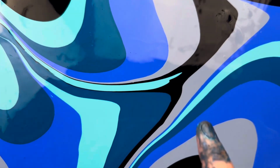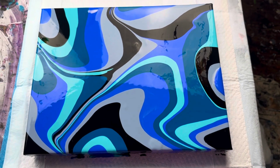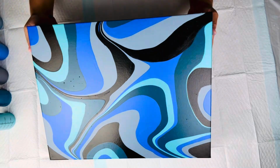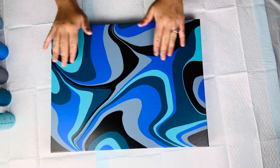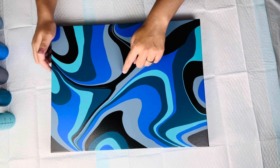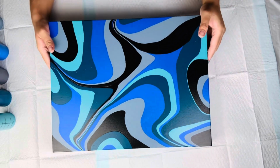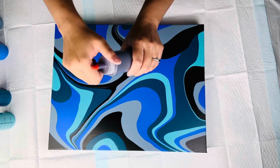And next, I will share the colors that I used to dot on this piece. Here is the dried acrylic pour background that I created. It dried really well and it has a nice shine to it. And those are some of the areas that I adjusted with a paintbrush and just kind of made my lines a little bit crisper. So now I am ready to dot on this piece and totally transform it.